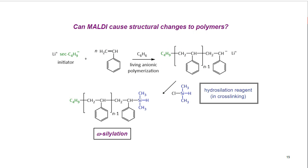A question often asked by polymer chemists who receive mass spectrometry results is, has mass spectrometry analysis changed my polymer? And that can happen sometimes, especially when we have a polymer with labile N groups. I'll illustrate this case with a polystyrene that was functionalized with a silane N group. It was produced by living anionic polymerization where the living anion was reacted with dimethyl chlorosilane to create a polymer with dimethylsilane N group, which can be used in cross-linking reactions.